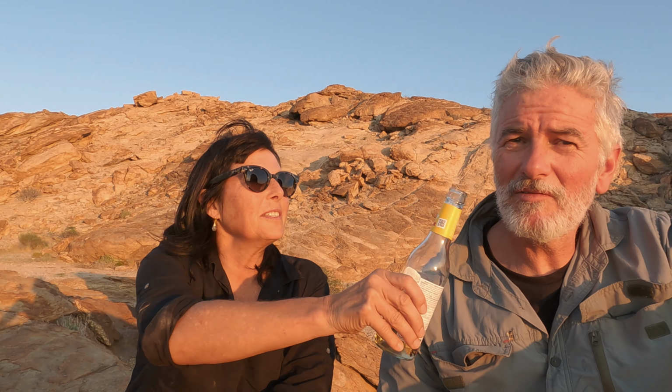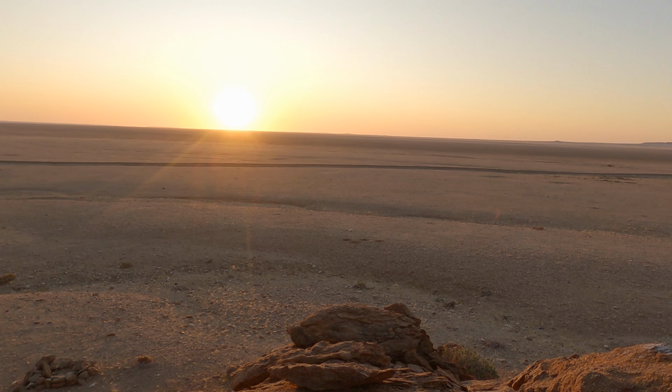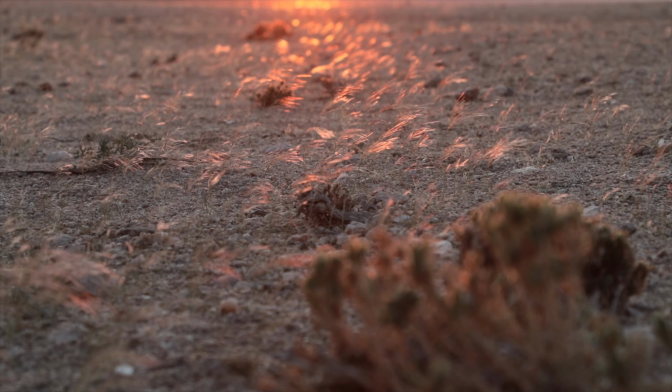Cheers. We're sitting on top of a rock, watching the sun go down. And Mirabib is an Inselberg here. It's total isolation, and there are these amazing plains going all the way west, and this rock formation that just protrudes out of the landscape. It's just spectacular. It's the campsite.